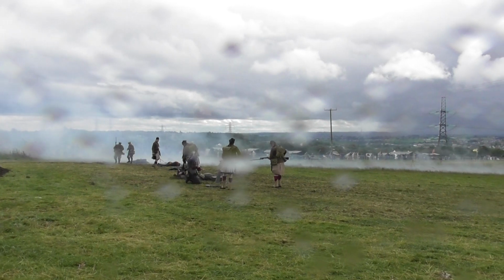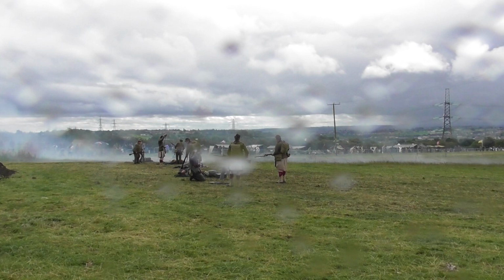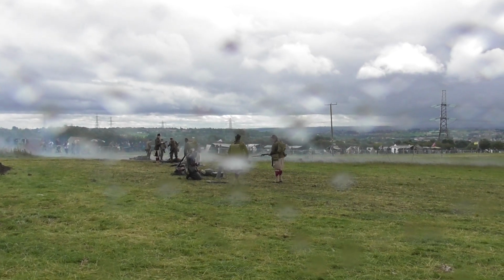The position is now secured. The remaining Germans have been captured and taken prisoner, and will be taken back to be interrogated so we can find out some more information about this sector of line.